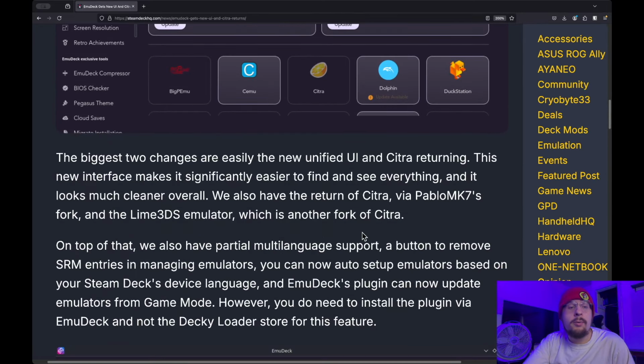And the article goes on to say, the biggest two changes are the new unified UI and Citra returning. The new interface makes it significantly easier to find and see everything, and it looks much cleaner overall. We also have the return of Citra via Pablo MK7's fork, and this one's big. I knew this was coming, guys. The Lime 3DS emulator, which is another fork of Citra.